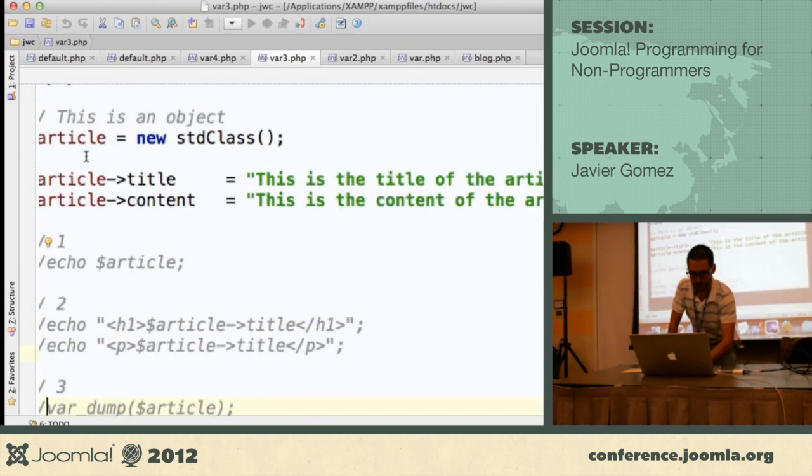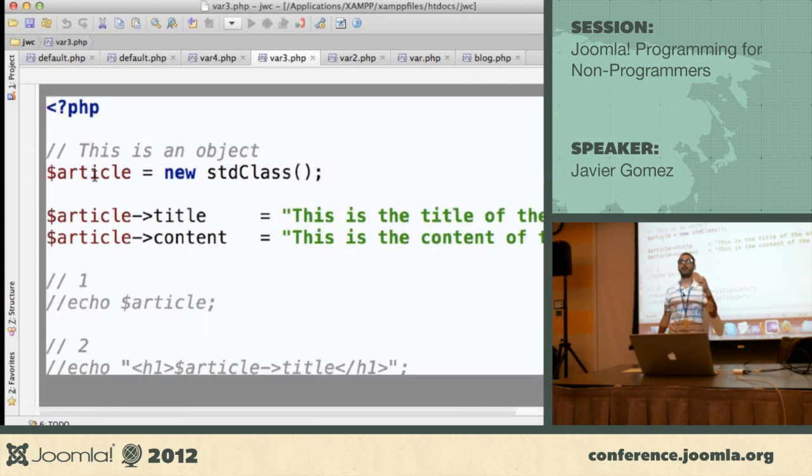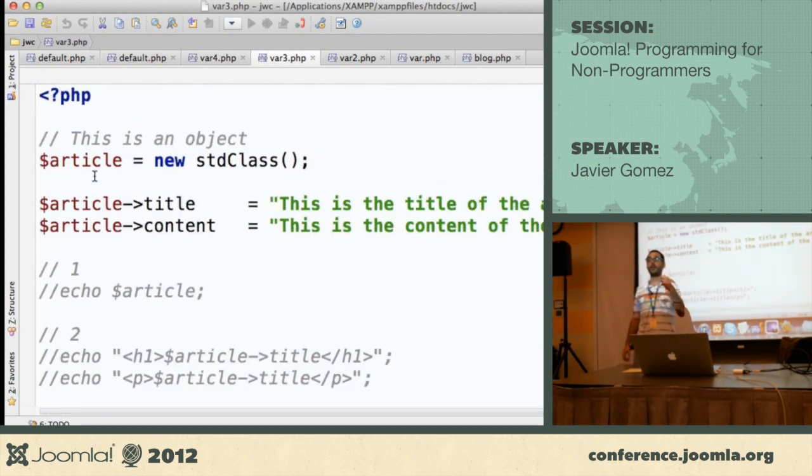One of the most complicated things of PHP that is actually very easy to understand is that I can store values in a variable other than just a text or a number. I can store complicated shapes of information. For example, what I have here is an article. A Joomla article has a title, and a Joomla article has a content. Article title is equal to, this is the title of the article. And article content is equal to, this is the content of the article.